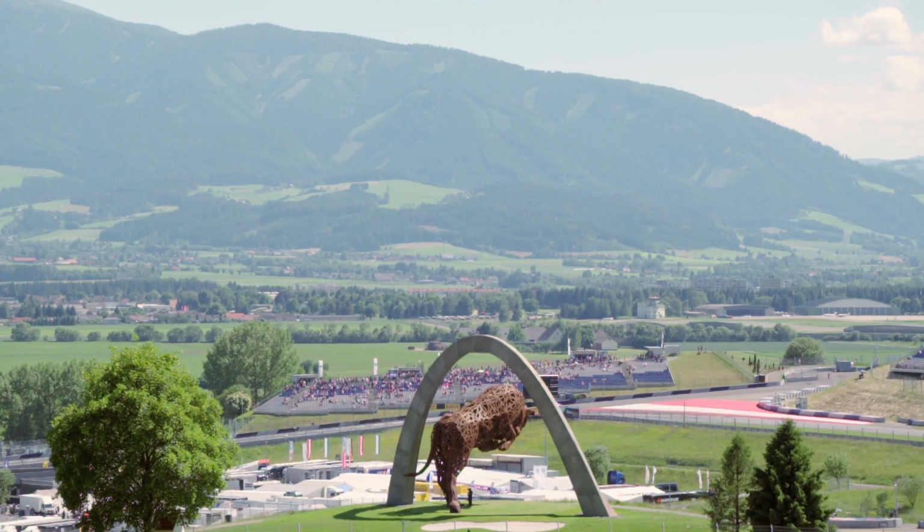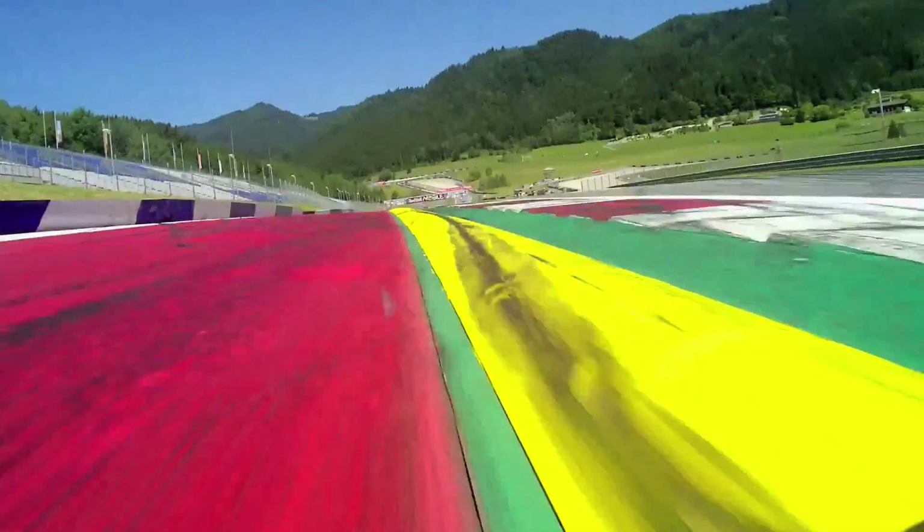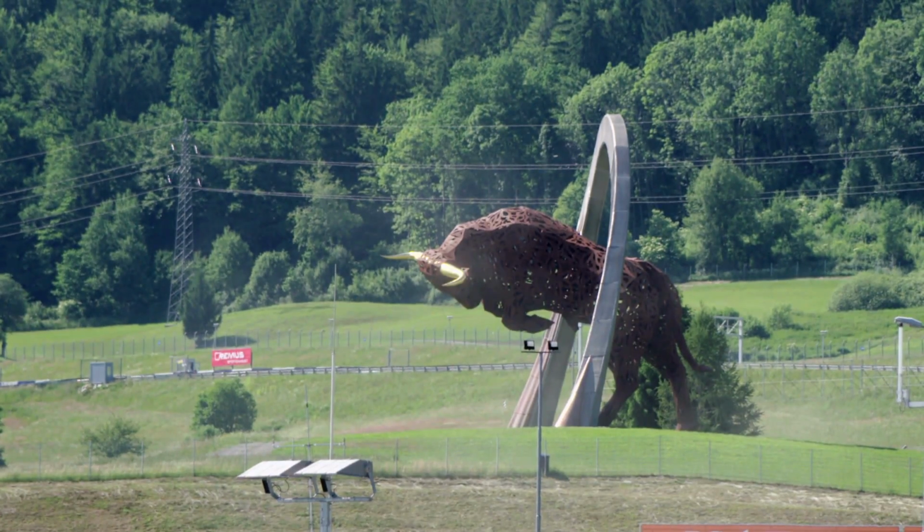Set in the Styrian Hills, Spielberg is the setting for the Austrian Grand Prix, first held in 1970. And since being refurbished in 2011, the circuit is known as the Red Bull Ring. But the Austrian Grand Prix at the Red Bull Ring is a phenomenal race.